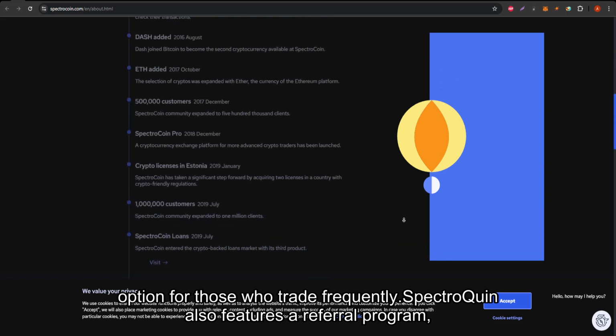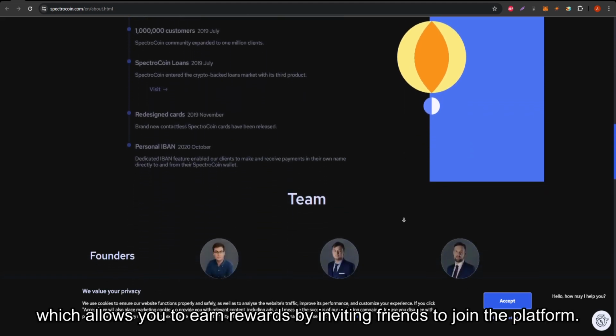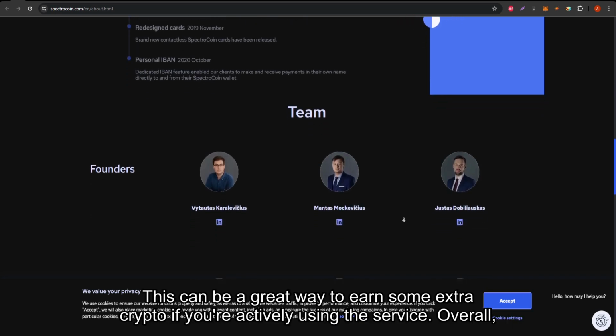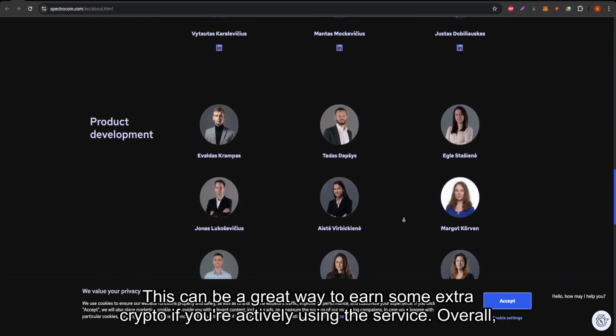SpectroCoin also features a referral program, which allows you to earn rewards by inviting friends to join the platform. This can be a great way to earn some extra crypto if you're actively using the service.